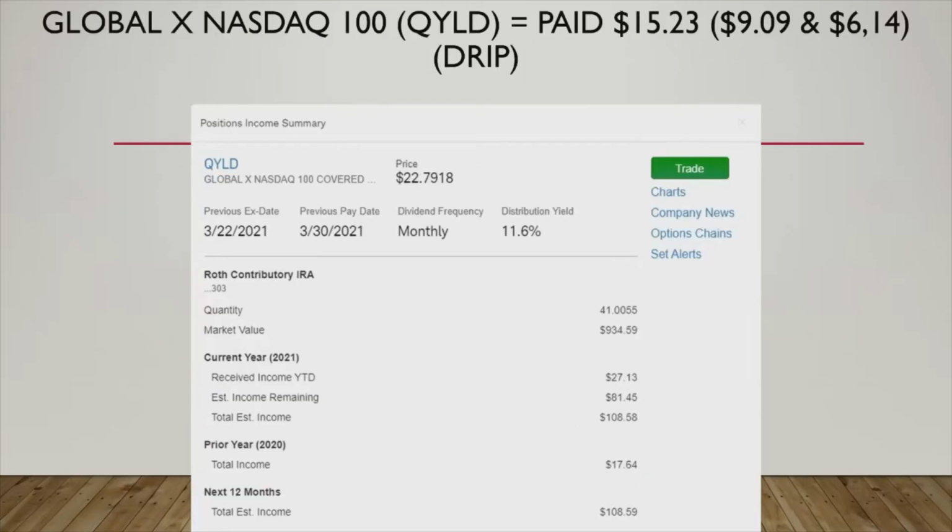Let's go to the next one. Next one here is QYLD. This one is an option ETF. It paid me twice within the month, a total of $15.23. I have a total of 41 shares scheduled to pay out $108 by the end of the year.